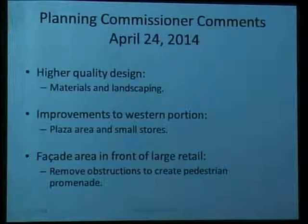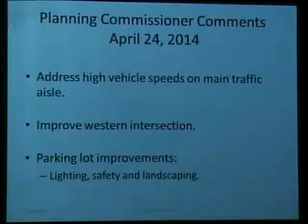So at the April 24th meeting, Planning Commissioners provided feedback on this project. One of the items they mentioned was higher quality design for materials and landscaping. You also recommended improvements to the western portion of the project, where the plaza area is located by the smaller stores. The facade area in front of a large retail, it was recommended that that area be removed of obstructions to create a pedestrian promenade area directly in front of the buildings, underneath the awnings.